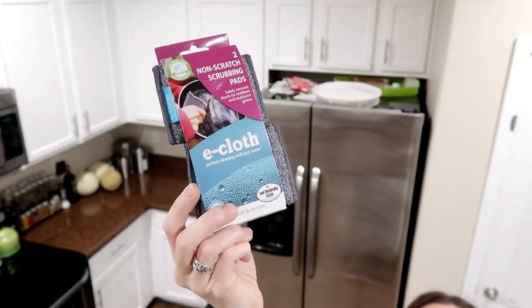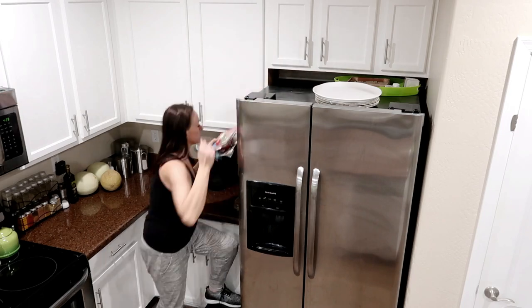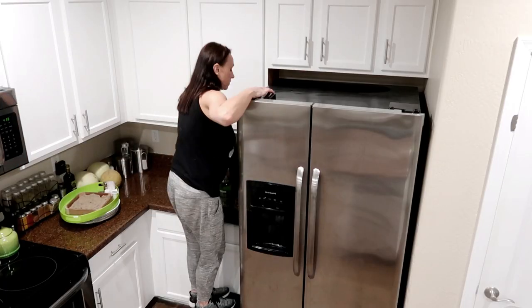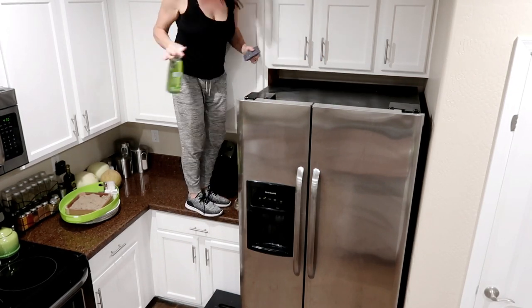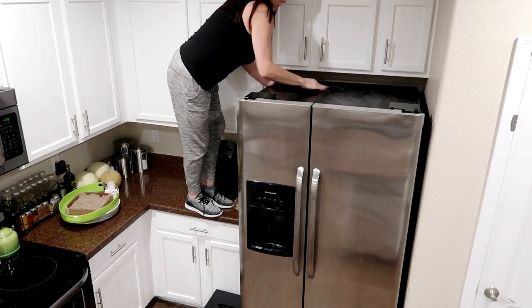One of my problem areas in the house is the top of the fridge. I tend to stick a lot of little clutter up there, so I'm just going to go ahead and clear that off and then use the e-cloth scrubber to clean the top of the fridge and get all of the little paint splatters that happened on top from when the painters just did the interior.